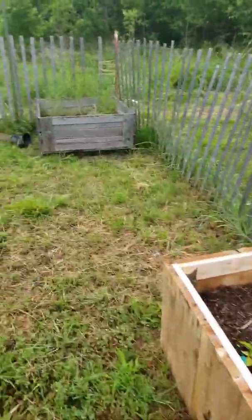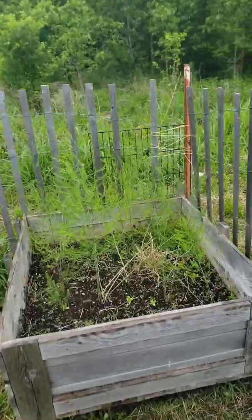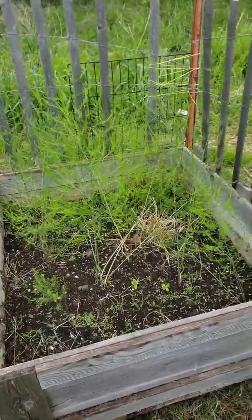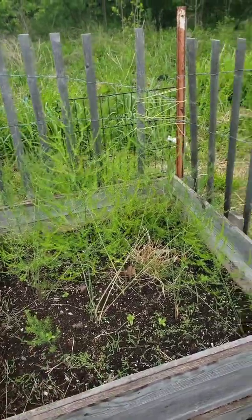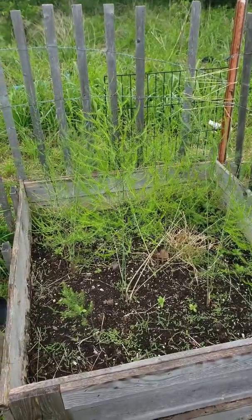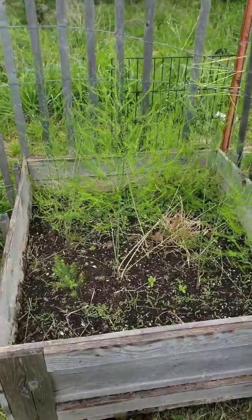And then back here I have asparagus. This is the 2nd year in this bed for asparagus, so we haven't gotten anything yet. I did plant a little bit of sunflowers in there just to kind of grow up in there just for this season to make the bed look a little bit better. But hopefully next year we'll have some asparagus in this bed.